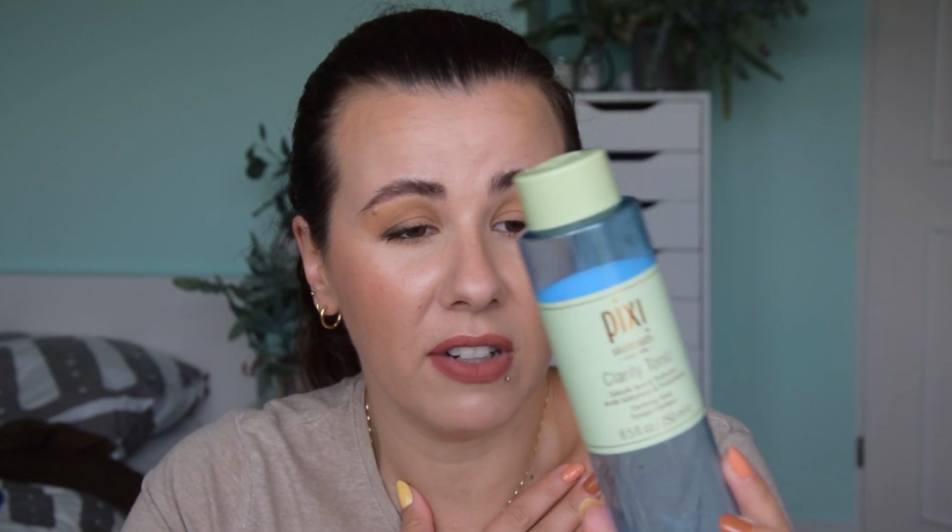I'm using something else from Face Theory that I showed you in a haul some time ago, and that I finally started using. And yeah, this one was okay. It was nice. It did what it had to do. I didn't have really particular breakouts or things like that, so I guess it worked well. My pores are not dirtier than usual, so it worked well, and I would repurchase it if I needed another toner, but I am trying out other things right now. So I finished that one.